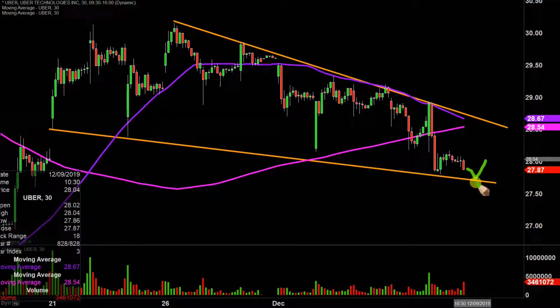Now, if the price breaks down below that trend line, at that point, I'd say that the price is headed at least down to 27.50, if not lower than that. But you don't want to get too far ahead of yourselves because, as of right now, the price is still within the overall pattern. If the price does work its way back upwards, then the overarching area to keep an eye on is not only that trend line, but also that purple line there, the 50-period moving average, and that's currently right around 28.75, give or take.